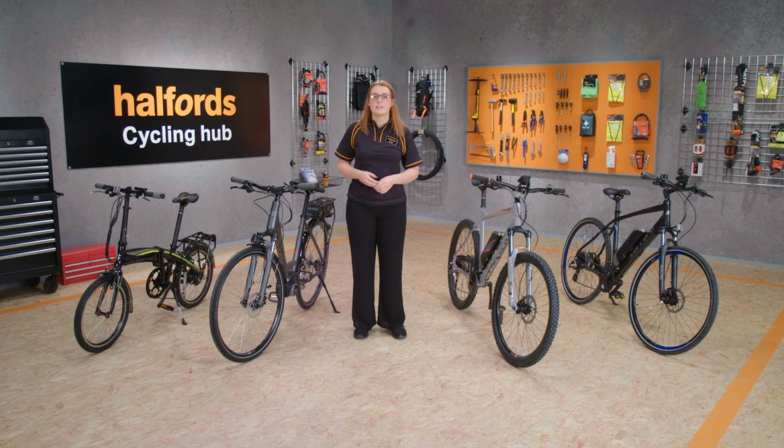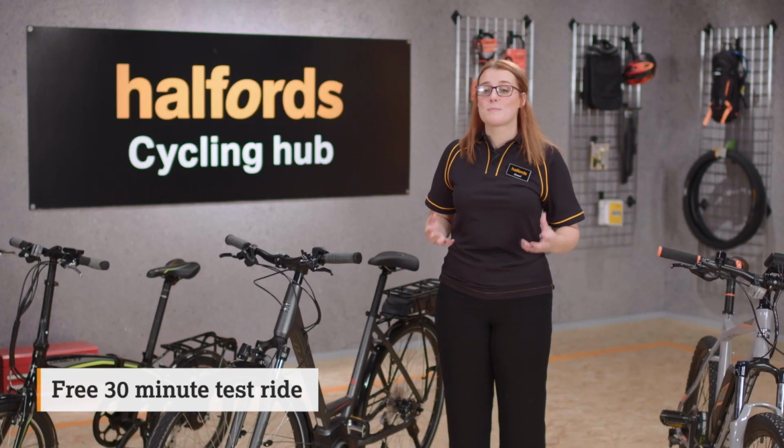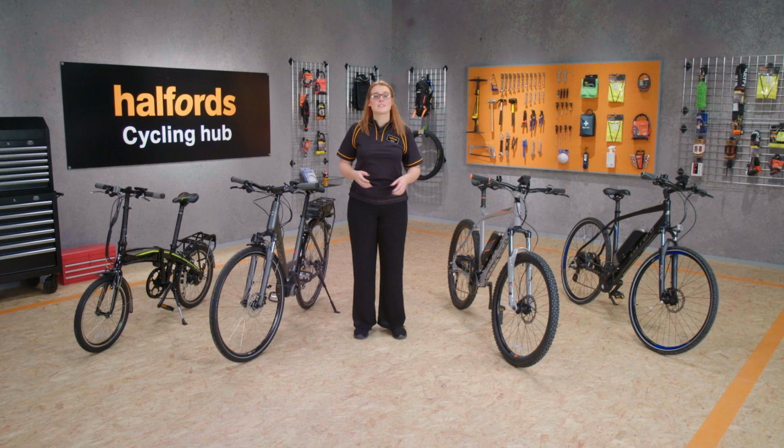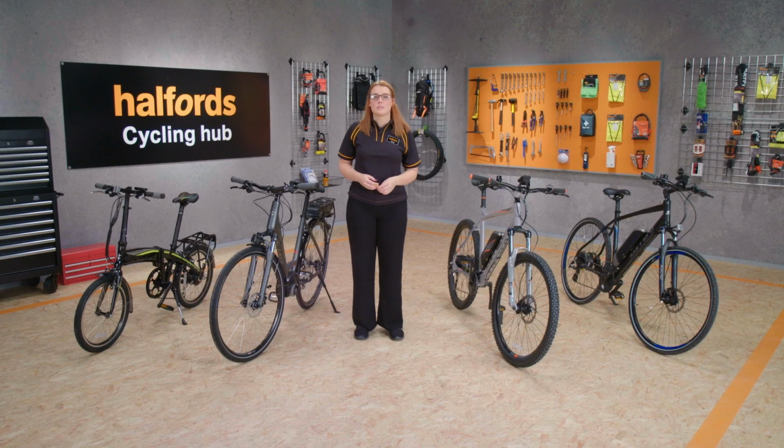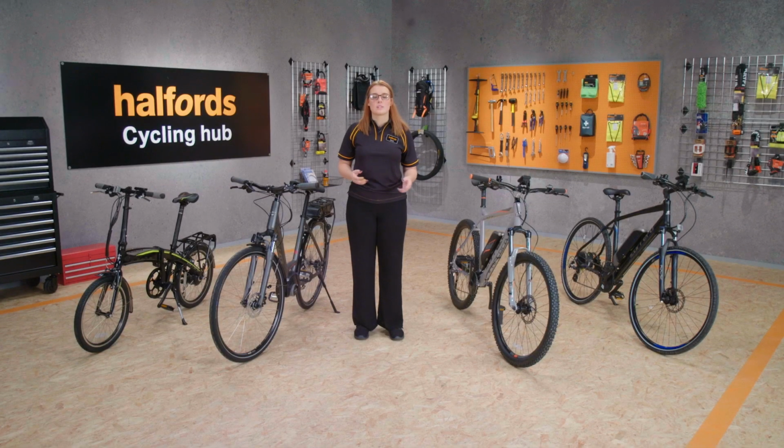The best way to get a feel for these bikes is to visit a store and take a free 30-minute test ride. You'll be amazed how much fun they are. If you want to delve deeper, head online where you can see our full range and book a 48-hour e-bike trial. If you'd like more information on e-bikes, pop in store where a member of the team will be happy to help. Or to see our full e-bike range, head over to the Halfords website.